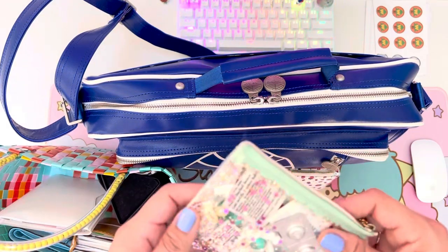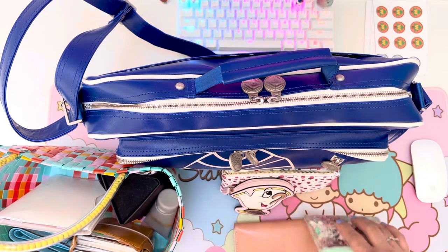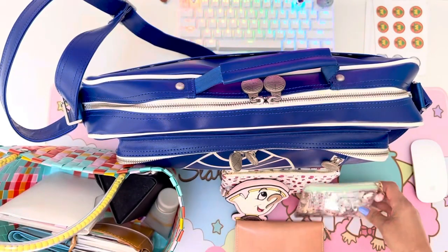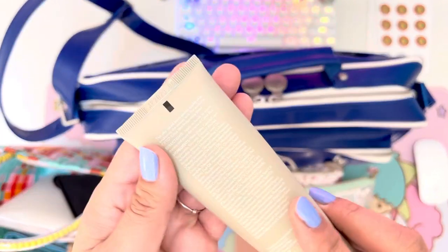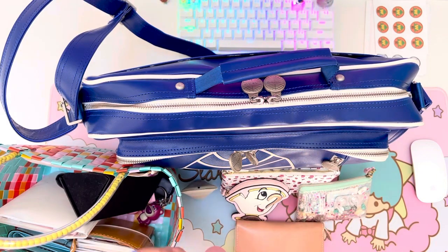I have a little medicine, which is like Benadryl and allergy medicine and Advils and Tylenol, a little mixture, and a cute little planner charm. Then I keep my doTERRA lotion. I'm a little doTERRA rep, so it's a must. You put that on your hands, it feels and looks super lovely.